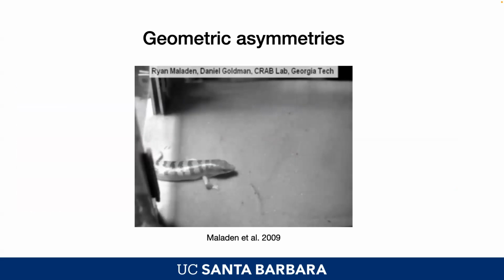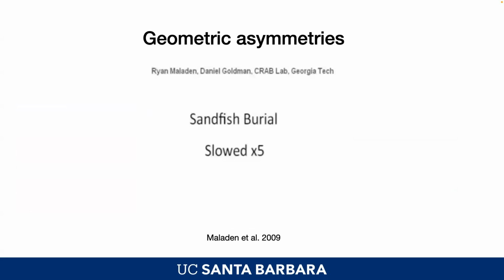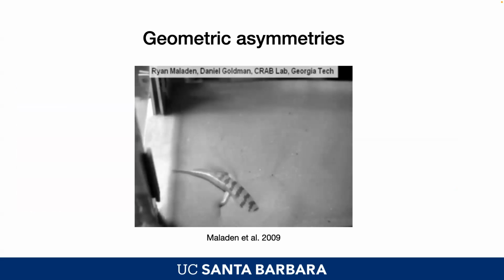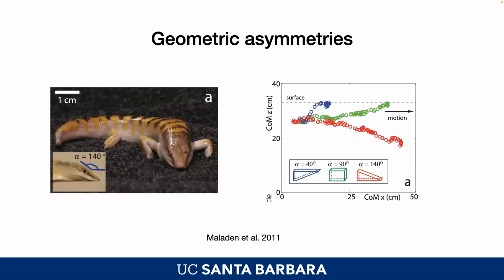Last principle is geometric asymmetry. This is a cool video from Dan's lab looking at what's called a sandfish lizard. Basically, it can very quickly burrow into the sand to escape predators. So here it is, burrowing right into the sand. And some key thing about this guy that they identified is the shape of its nose. You notice it has a very wedge-shaped nose. It turns out that the shape of its nose has a very strong effect on how well something can burrow.